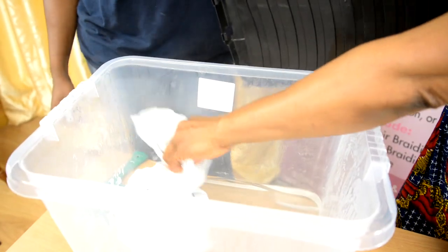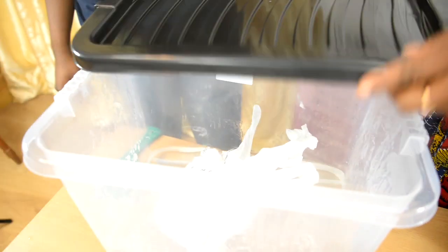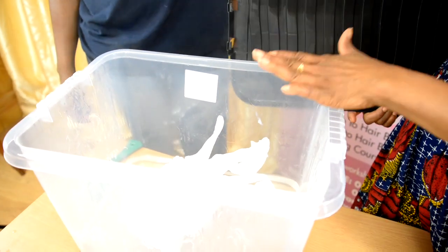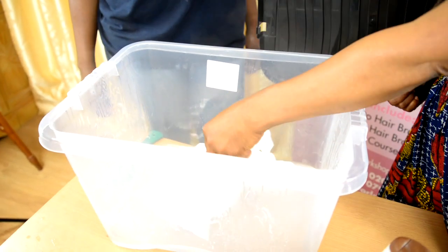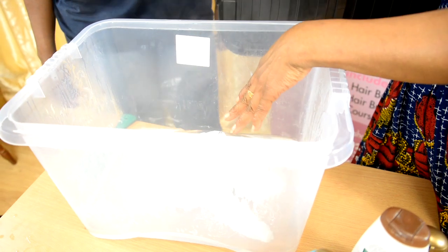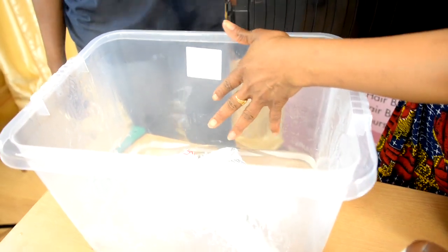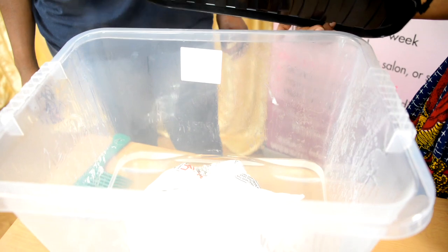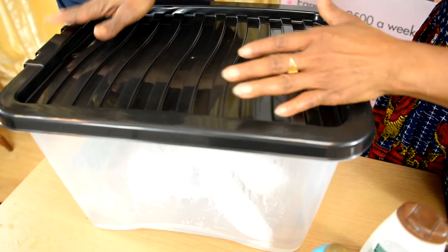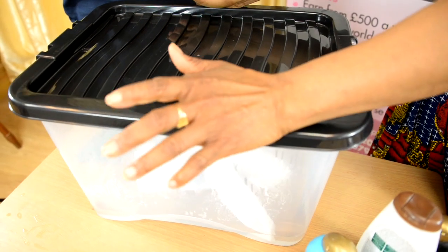Okay, so this particular container we got does have a cover. Now, this container doesn't have to be this particular one. Any container that this bag will fit into is fine. And the water doesn't need to cover the whole bag. As long as it's inserted in the hot water, that is okay as well. But because we have a cover, we're going to just cover it so the steam all stays inside. And that's our treatment done.